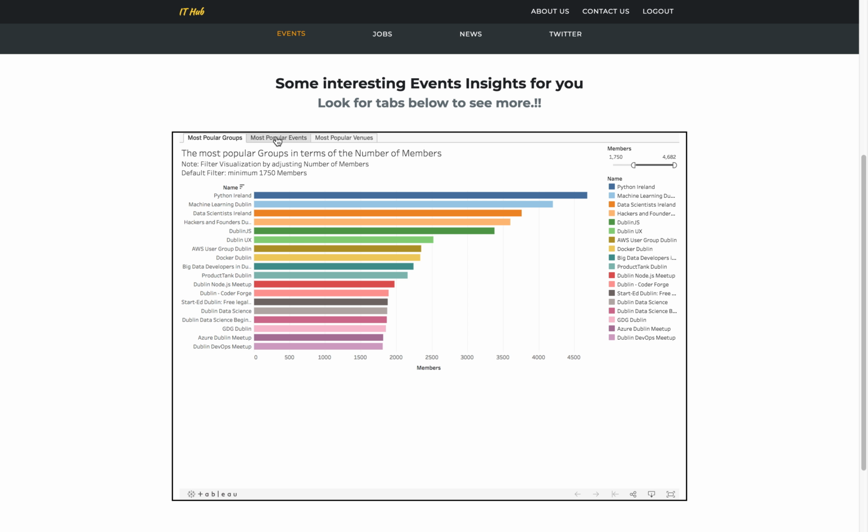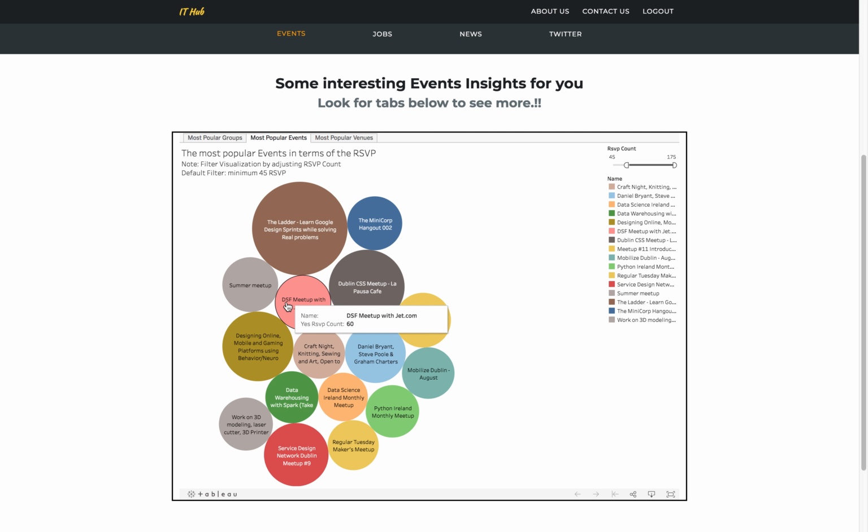These groups are conducting events, and here we can see the most popular events happening in Ireland, such as Learn Google Design Sprints.